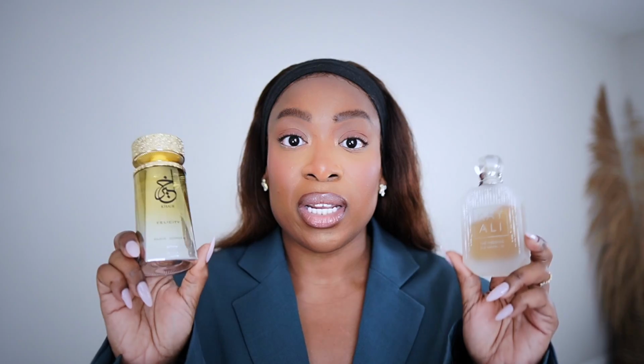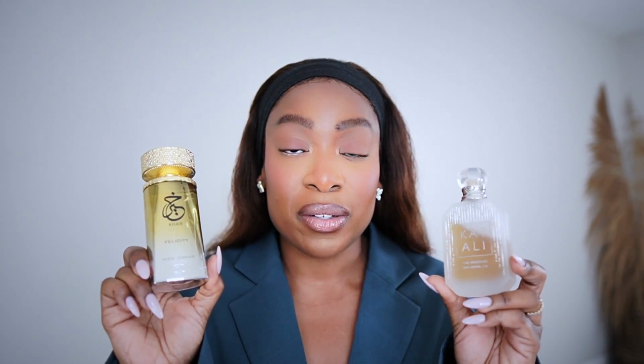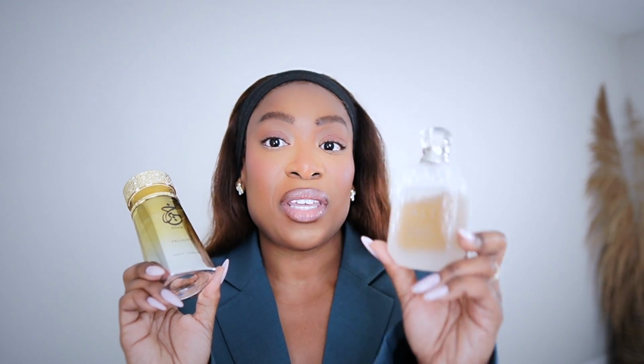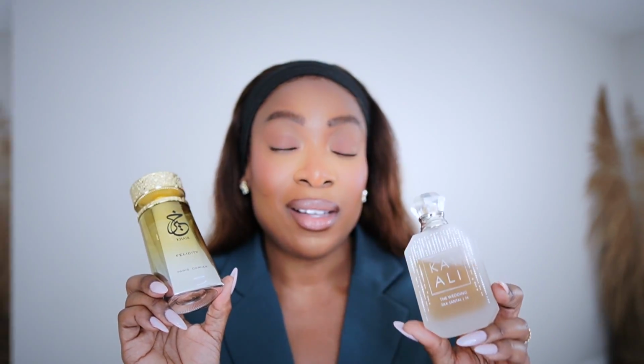It gets you really close to the original, but it's not a super close dupe in my opinion, at least not right now. If you are wanting this same profile and you don't want to spend the money on this one, I think Felicity gives you the same feel. It may not be a super close dupe, but it definitely gets you close to the feel of the Wedding Silk Santal. So those are my thoughts on the new Khair Felicity by Paris Corner and how it compares to the Wedding Silk Santal by Kayali.